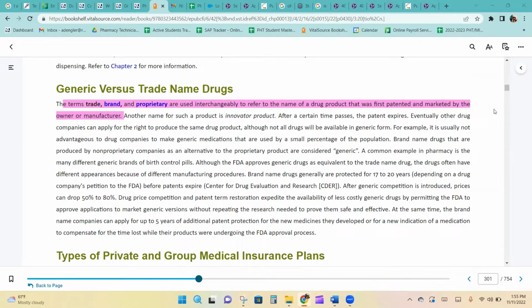Eventually, other drug companies can apply for the right to produce the same drug product, although not all drugs will be available in generic form. For example, it is usually not advantageous to drug companies to make generic medications that are used by a small percentage of the population.